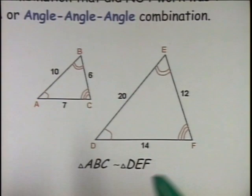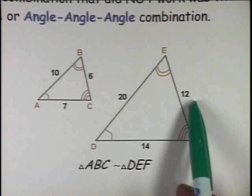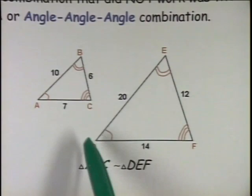Okay? The other thing that tells us one is larger than the other is the side lengths are actually given. This side is 10. This side is 20, or 2 times 10. This side here is 6. This side is twice as large again, 12. This side is 7, and this side is twice as large again, 14. So these triangles, although they have three corresponding congruent angles, are not congruent triangles.